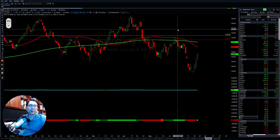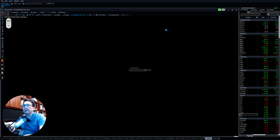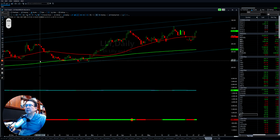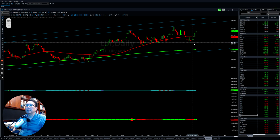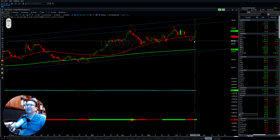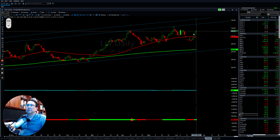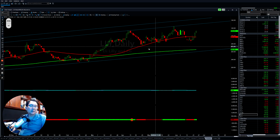A couple of names that I would like to show you: first one is LLY, which is very good. The trend is still up. They go up, they continue to make highs, they pull back, they find support at the buy zone, and they continue to put back up. So they tell you that momentum still has some room to the upside. So that's one stock that you need to watch out for.